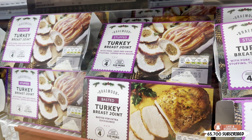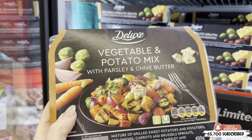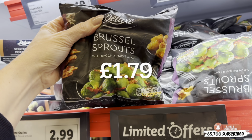For sides, they had a lovely Brussels sprout gratin with chestnuts and cranberries for £2.99. They also had a vegetable and potato mix with parsley and chive butter for £2.49, and some Brussels sprouts with bacon and maple glaze.